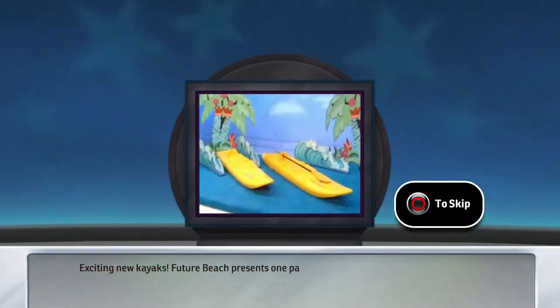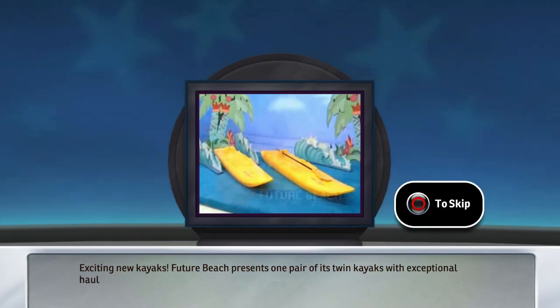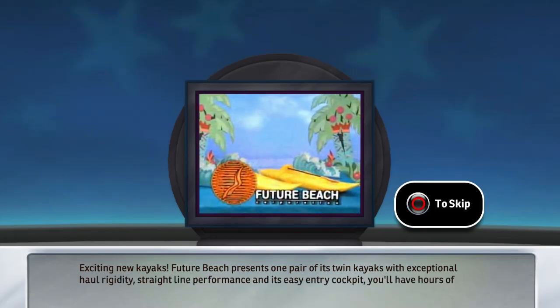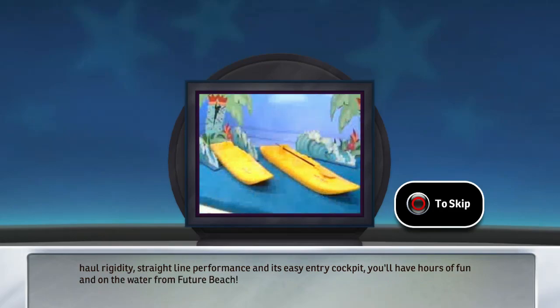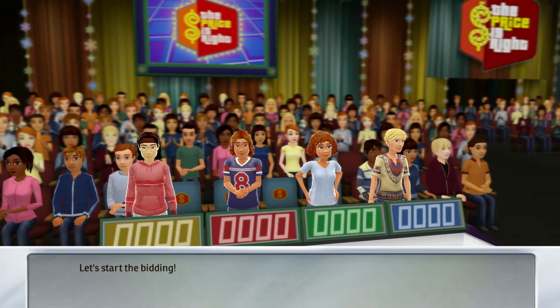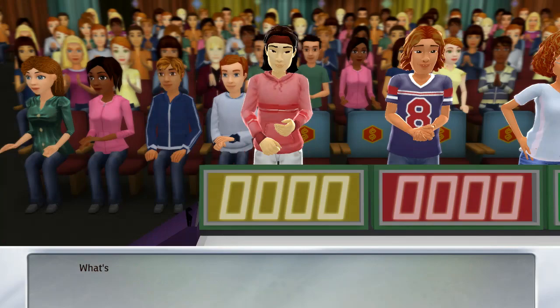New kayaks. Future Beach presents one pair of its twin kayaks with exceptional hull rigidity, straight line performance, and its easy entry cockpit. You'll have hours of fun on the water from Future Beach. Let's start the bidding. All right, what's your bid?